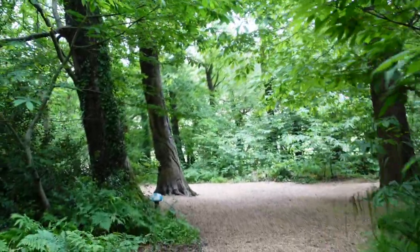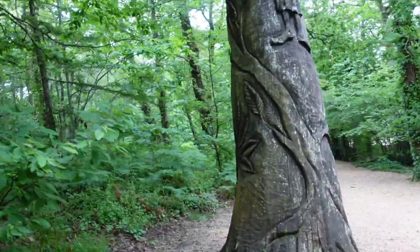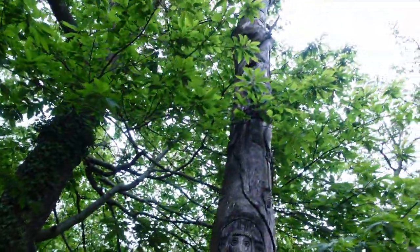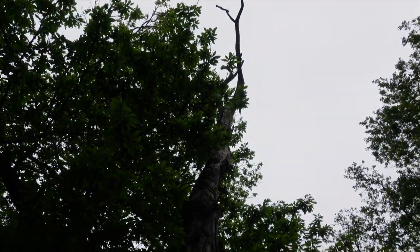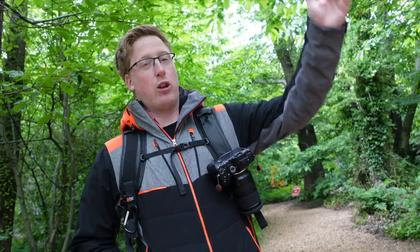And around the corner is a tree sculpture. Oh my goodness, they sculpted the whole tree. It says it's a record tree sculpture. And it is literally the entire tree has been sculpted all the way to the top. It is not a record-breaking tree. It is a tree that records years.